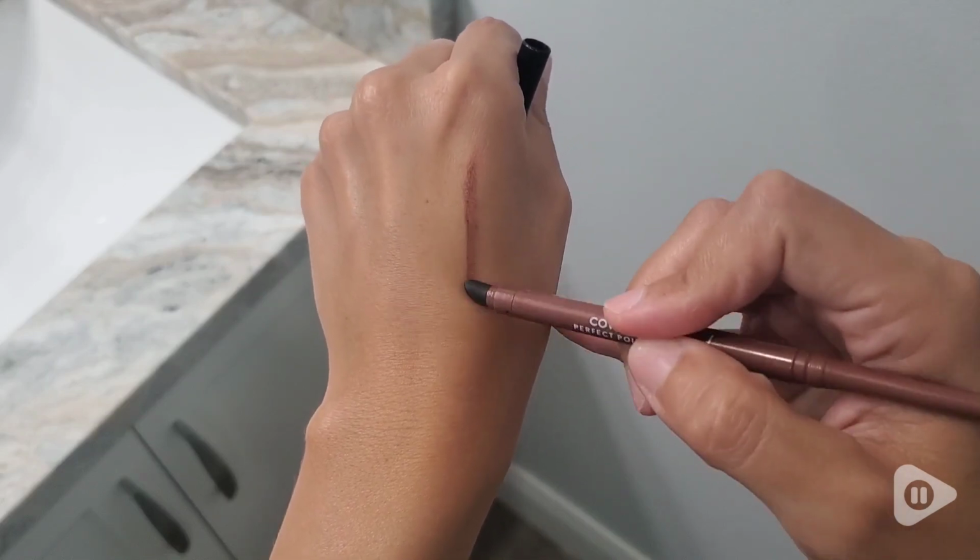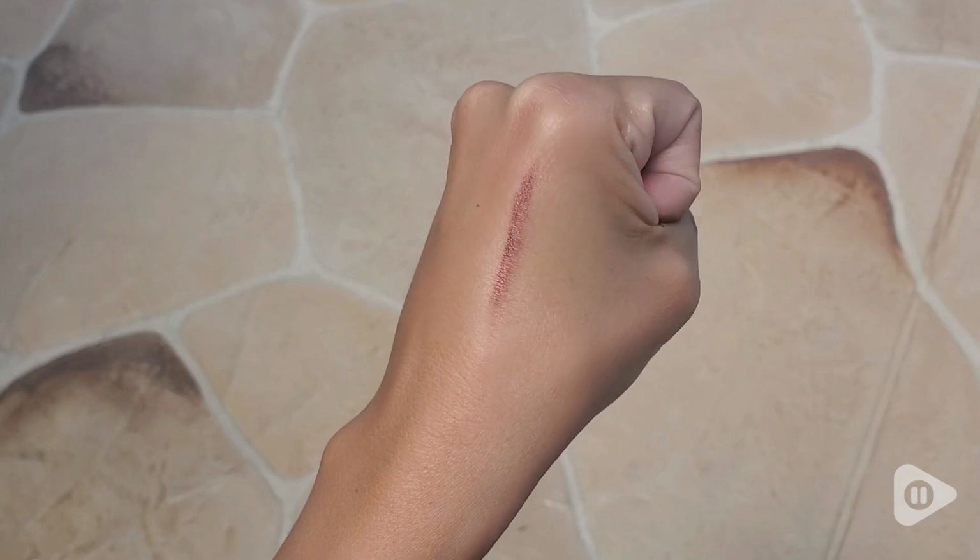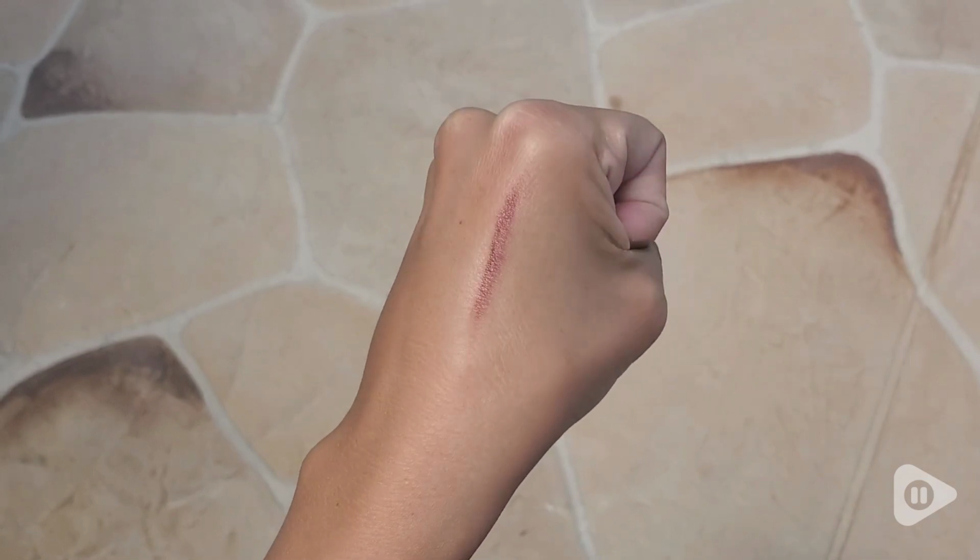But overall, this is 10 out of 10. I would highly recommend. I'm definitely going to get this in multiple colors. I really like it. And that's my point of view.